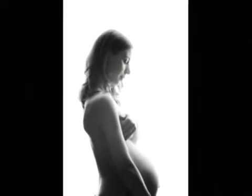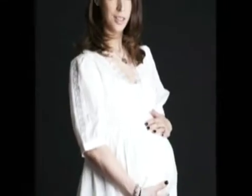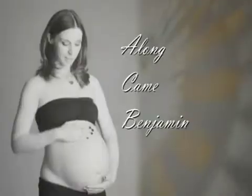It takes about an hour and a half for the bump shoot, so the lady would come in and we would have a chat and a cup of tea first of all, and I'd try and make them as comfortable as possible. So we've nice dim light and the studio's nice and warm, and there's a nice atmosphere going on.